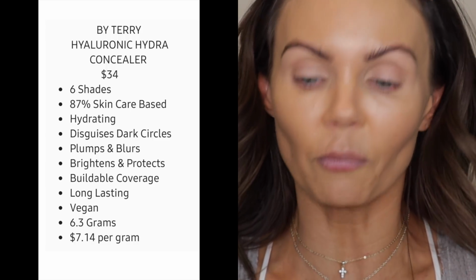So the only negative I would say is that when you click it, it puts a lot of concealer in the tip. It's got a gorgeous brush on it, by the way. The brush feels so soft on the under eye. That, in my opinion, is the only negative. I have found a way to just push it a tiny bit and a little bit will come out.